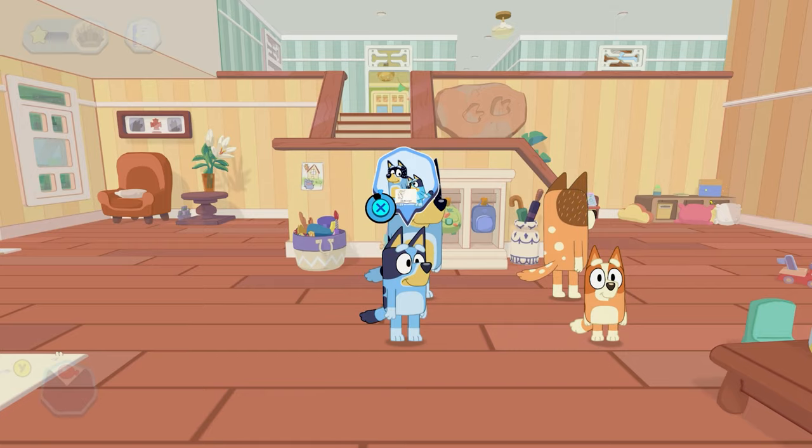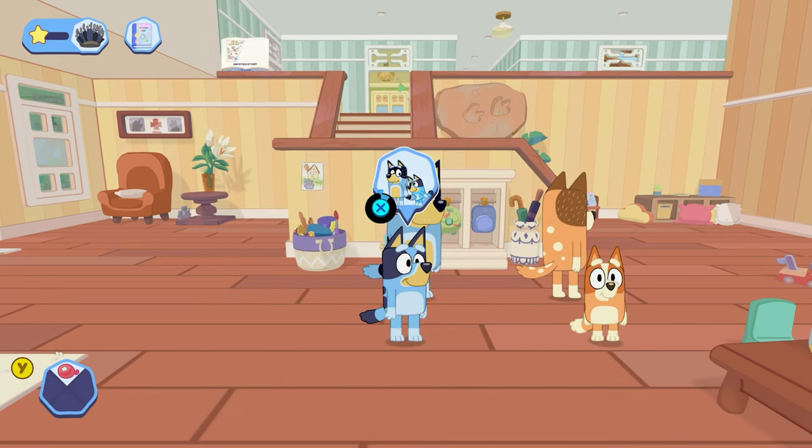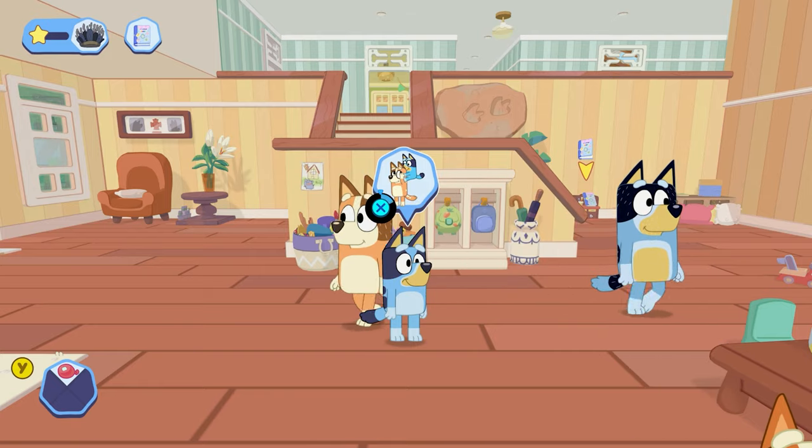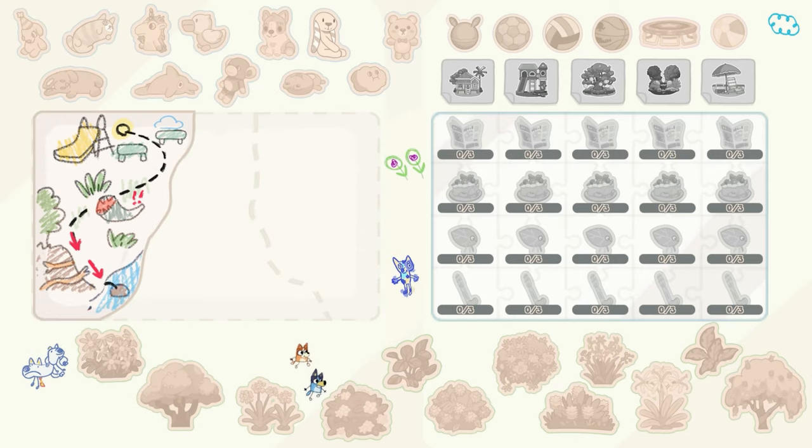You found Dad's piece of map. Let's put the treasure map piece in your sticker book for safekeeping. Great job finding that treasure map piece. This is the sticker book, you little scamps. Just imagine how it's going to look when you've filled it up at the end of your holidays.